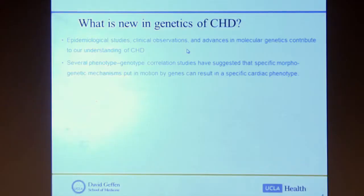Let's start with genetics and genomics. So what's new in genetics of CHD? Well, let's do a little background first. Epidemiological studies, clinical observations, and advances in molecular genetics have really contributed to our understanding of congenital heart disease. There are several phenotype-genotype correlation studies that have suggested that specific morphogenetic mechanisms put in motion by genes can result in a specific cardiac phenotype.